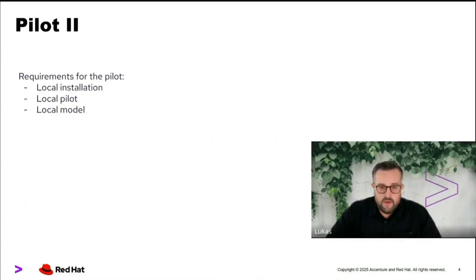The pilot of SkyEye was fully conducted on-premise, using dedicated hardware at the client side: a local installation, a locally executed pilot, and a locally hosted model. Specifically, Ollama running Llama 70B in 8-bit quantization, ensured complete control over the data and infrastructure. Among all models evaluated, Llama 70B delivered the best results for our use case, outperforming lighter alternatives like Mistral.